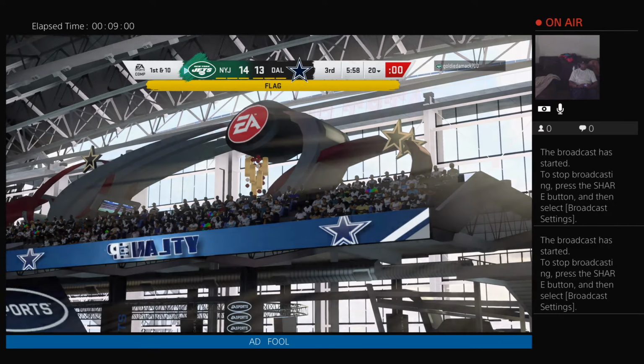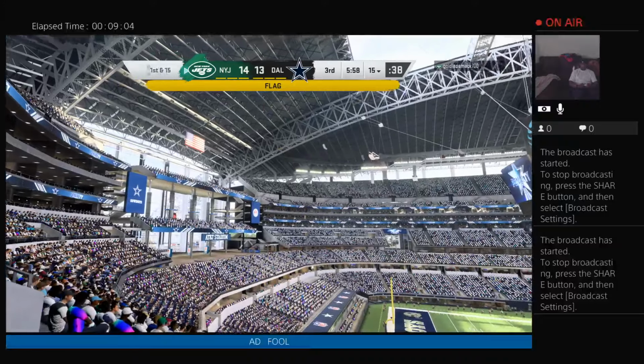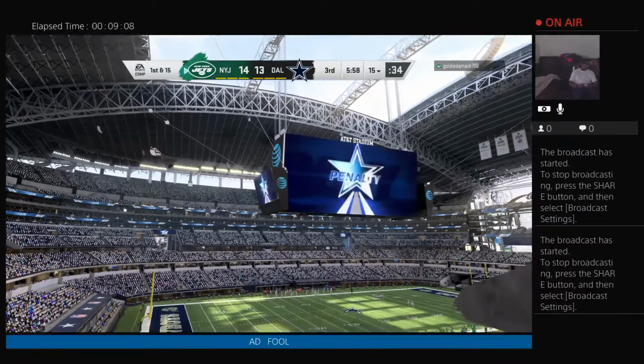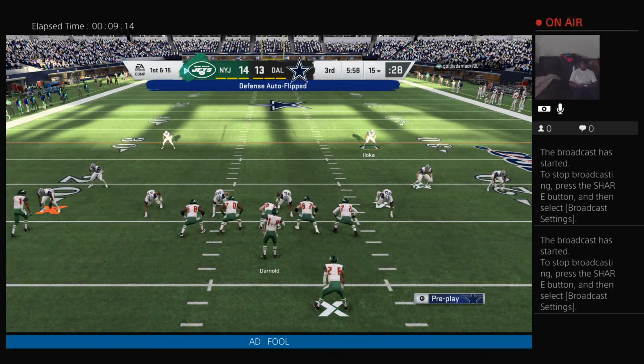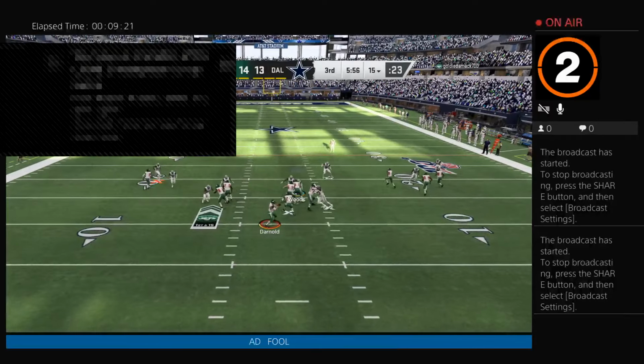Play clock down to 0, and this is not the way to start a drive. They were trying to create some space to run. They created the penalty. And you work on it so much. You work on it so hard. But it's tough to simulate game speed in practice. And that often runs you into a penalty. So a little bit of a stiffer following the delay of game.